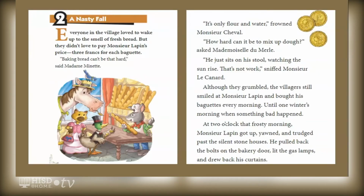Chapter 2. A Nasty Fall. Everyone in the village loved to wake up to the smell of fresh bread, but they didn't love to pay Monsieur Lapin's price. 3 francs for each baguette.